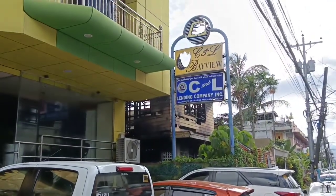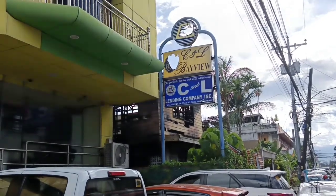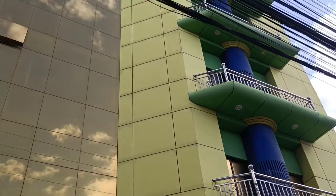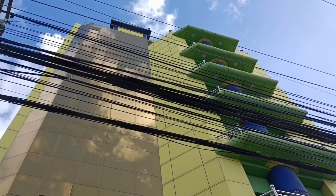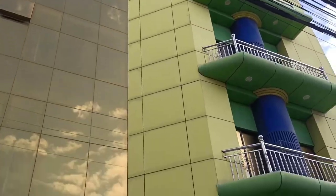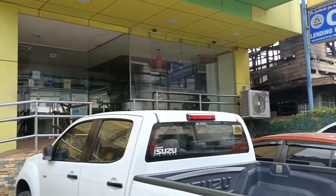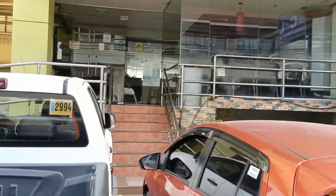Okay, here we are outside C&L Bayview Inn, and I'm just going to show you. This is many stories tall. You can see how high up it goes. There is a rooftop lounge which is not open. I've asked if I can go up there and sit there, and they've told me it's not open.